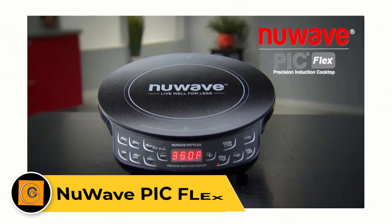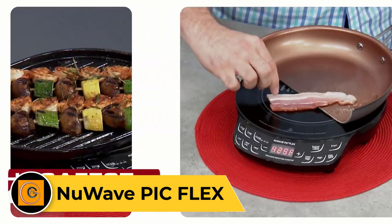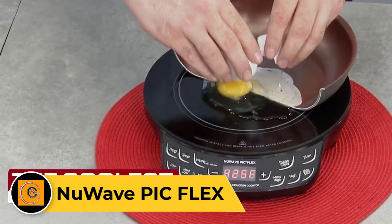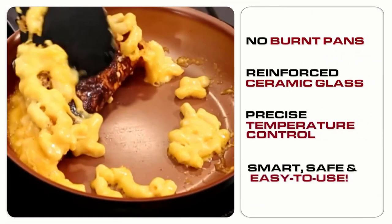New Wave Pick Flex. If you are looking for a portable cooktop that is very light, you should definitely look at the New Wave Pick Flex induction cooktop. You might think that since it's tiny, it might lack power. However, that is not the case.